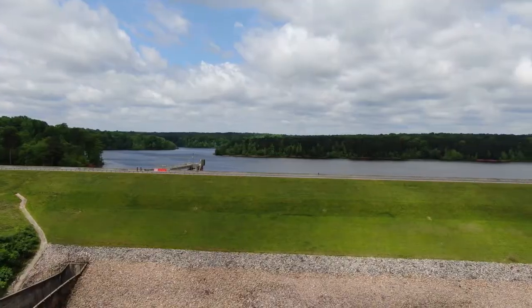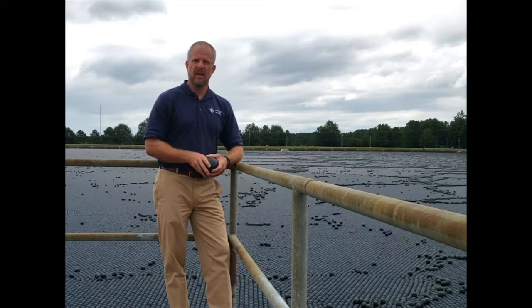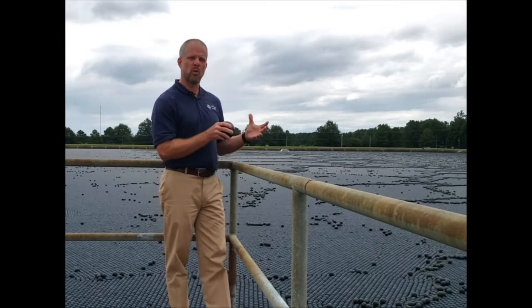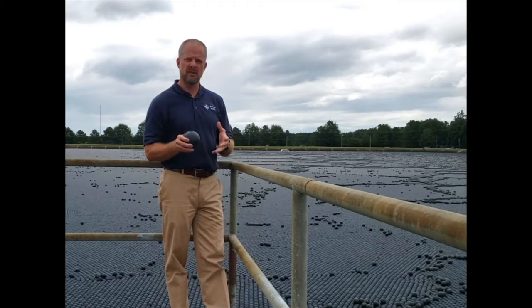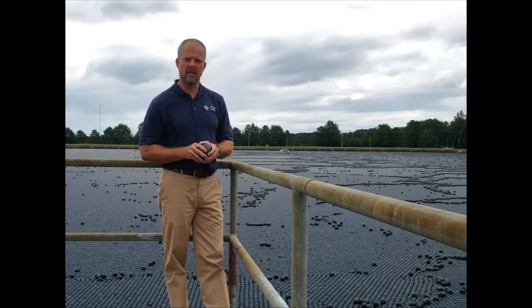Okay, the next stop is the water treatment plant. So from Falls Lake, water is then pumped to this point right here, which is a raw water reservoir. And these reservoirs are where we store water before the actual treatment process starts. We actually have 2 of these reservoirs here at the E.M. Johnson Water Plant, each holding about 70 million gallons of water.